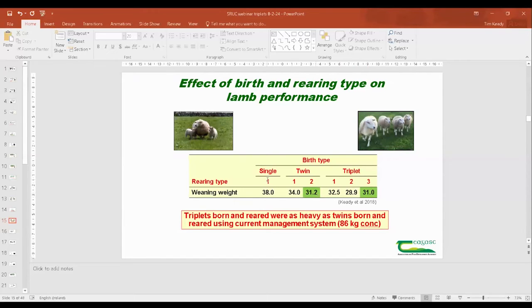So lambs born as triplets and reared were as heavy as twins born and reared using the current management system of 86 kilos of concentrate to the ewe and her 3 lambs.